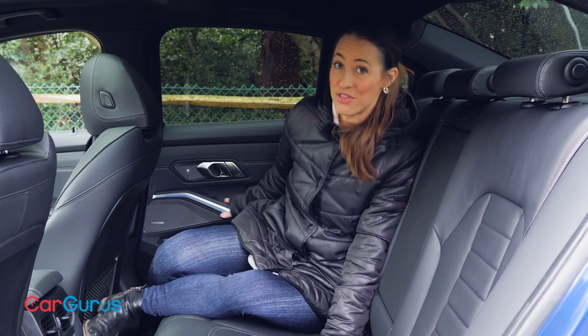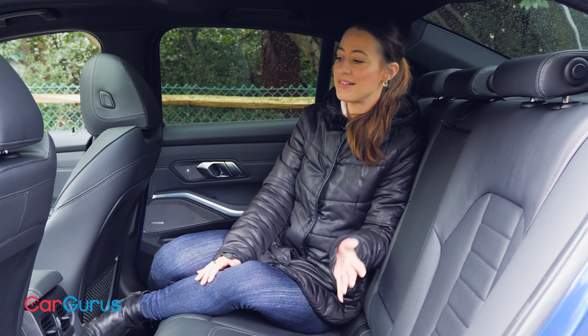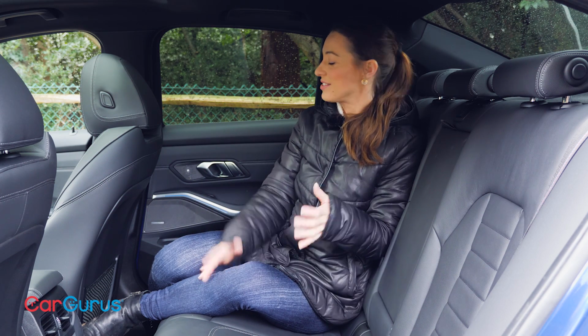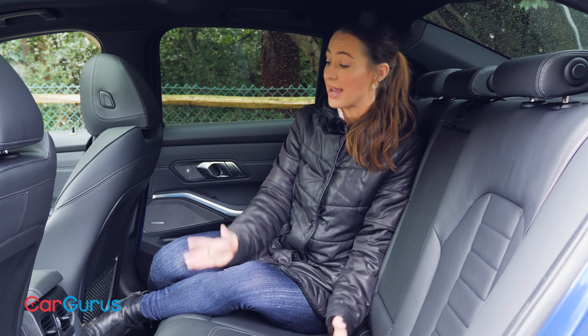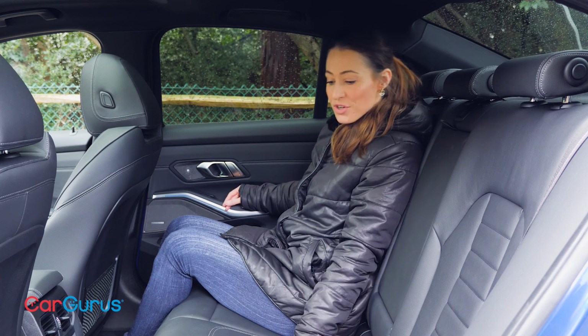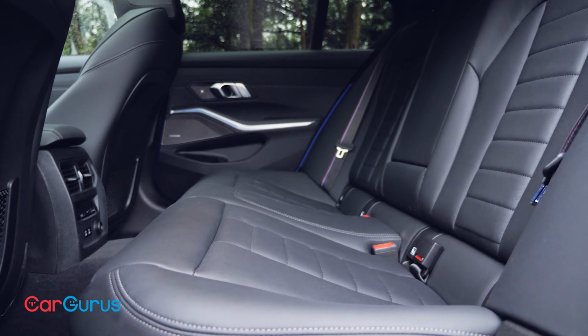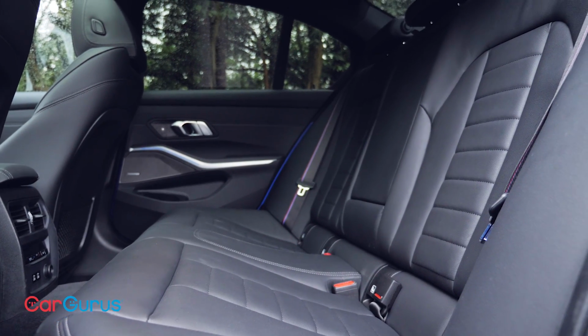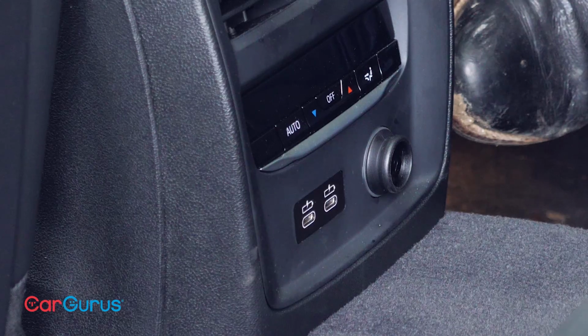More good news, the 330e does not require you to compromise on passenger space, so the 3 Series remains rather spacious. Yes, you do notice the drop down compared with an SUV. However, once in, there is plenty of legroom and plenty of headroom. And if you'd really like to sit 3 adults side by side, then you can. Separate heating controls for those in the rear and a pair of USB-C charging sockets are nice touches too.